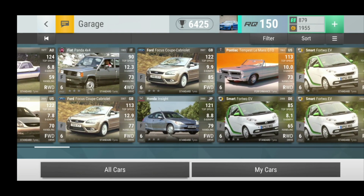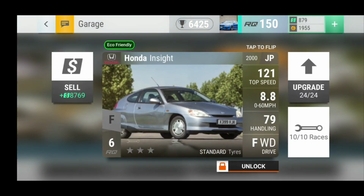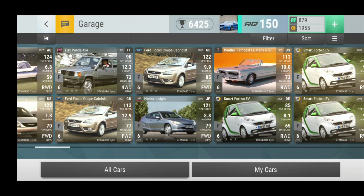We have my Honda Insight. This one actually helps quite a lot. It's eco-friendly, it's 6 RQ, it's obviously Japanese, it's 8.879 standard tires. It's an alright ride, that's why I keep it.